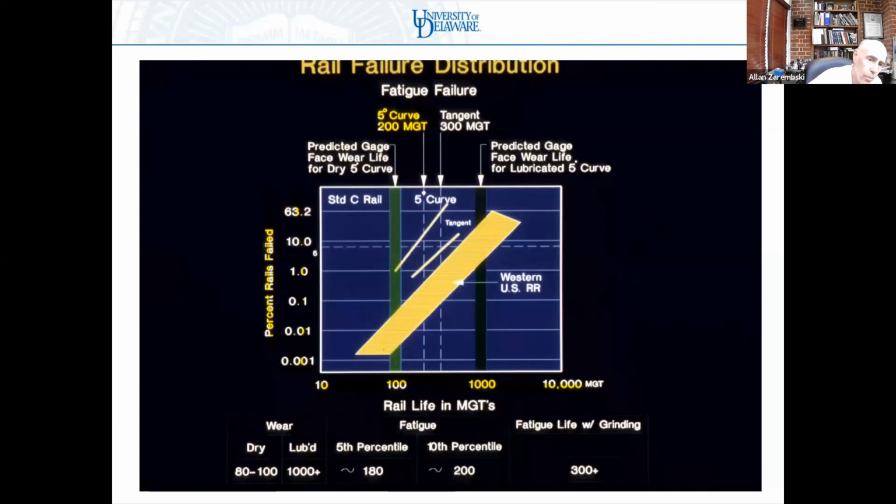So this 400-meter radius, if there was no lubrication whatsoever and it was standard carbon rail with about a 320 BHN hardness, the rail life was about 100 million gross tons. Let's just say 100 million gross tons. And so there was never a fatigue problem because there was just never enough time for fatigue to occur.